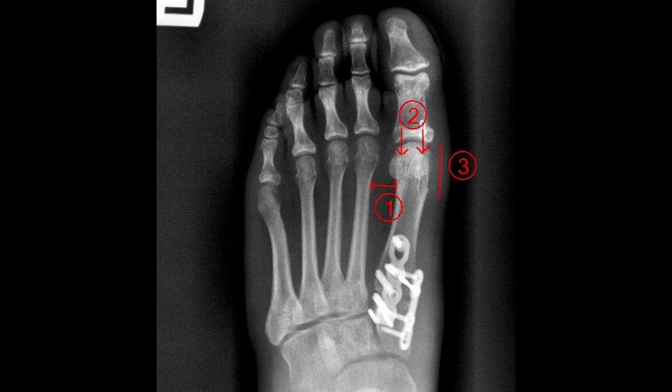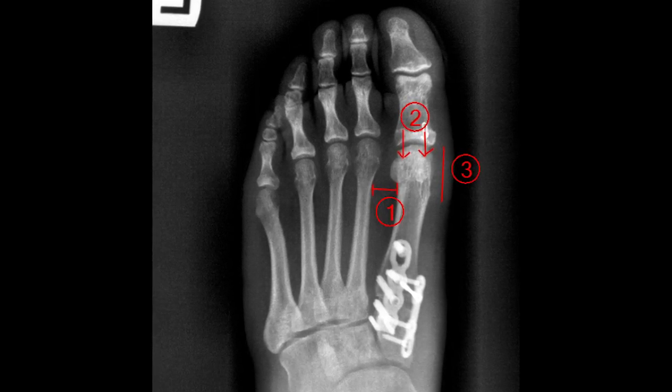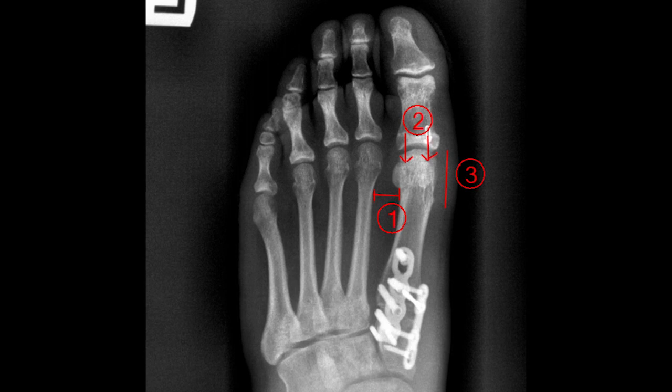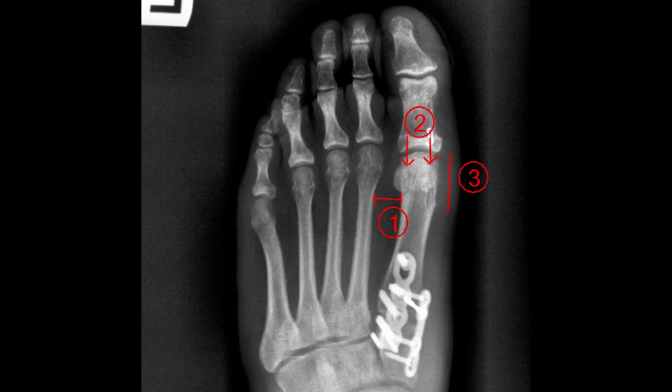So looking at those same three areas on a corrected foot, we notice that that first area is much narrower, and as that first metatarsal is placed in a better position closer to the second metatarsal, we see those sesamoid areas, those two little headlights, now are right underneath the first metatarsal where they belong.